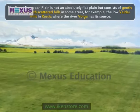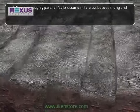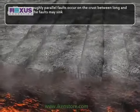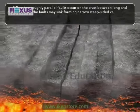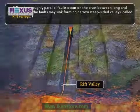When two roughly parallel faults occur in the crust between long and parallel cracks, the land may sink, forming narrow steep-sided valleys called rift valleys. The valley of the river Rhine between the Vosges mountain and the Black Forest is an example of a rift valley.